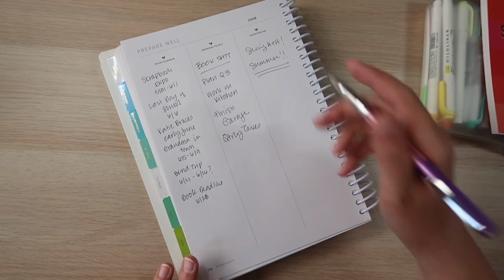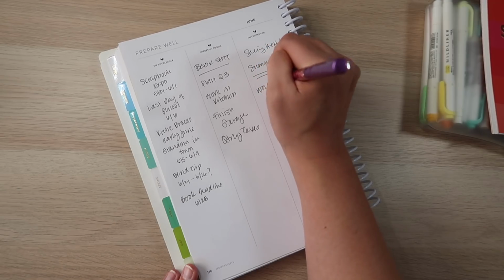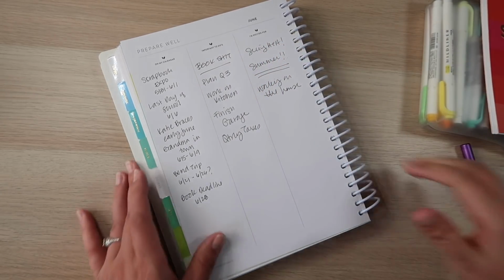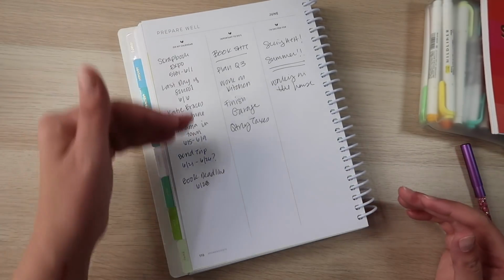On my calendar, the Scrapbook Expo, last day of school, Katie getting braces. My grandma will be in town for about a week. Hopefully our Bend trip, this is still tentative. And my book deadline for the month.